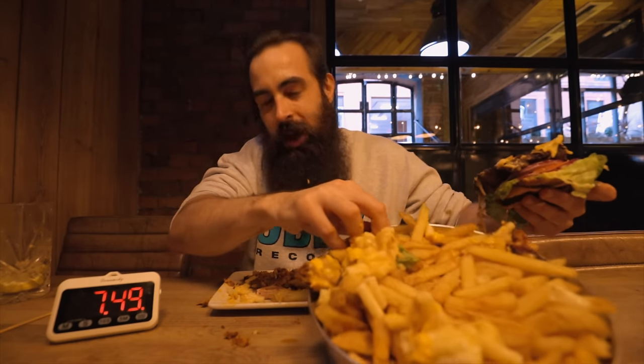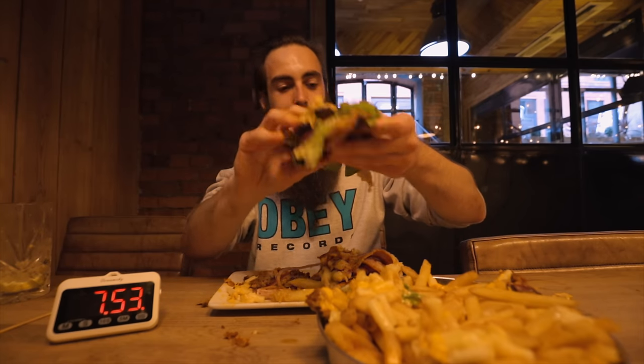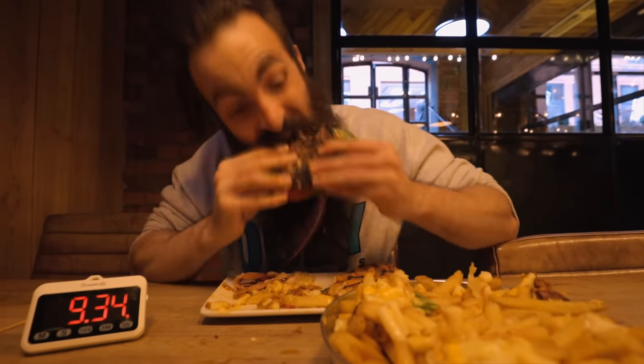Look at all those chips. No. Look at my reaction there. I mean, I couldn't even tell when it arrived on the table just how many fries were going to be packed into this little cake tin.